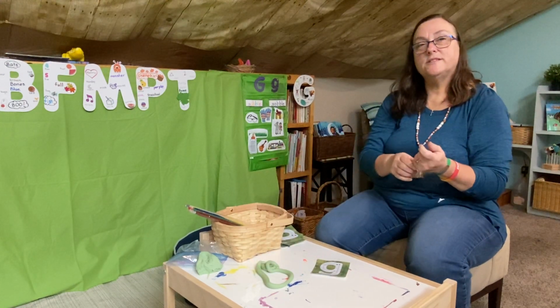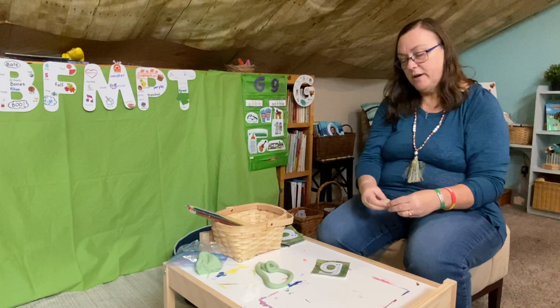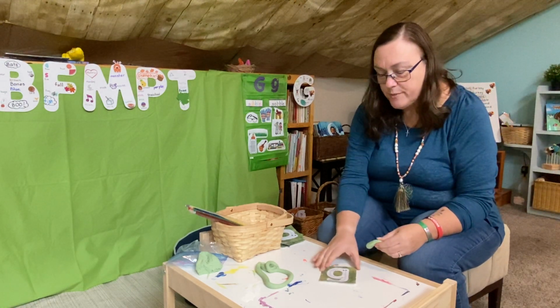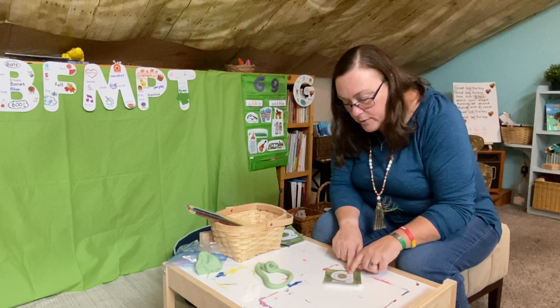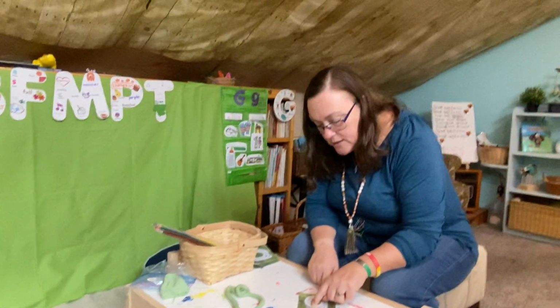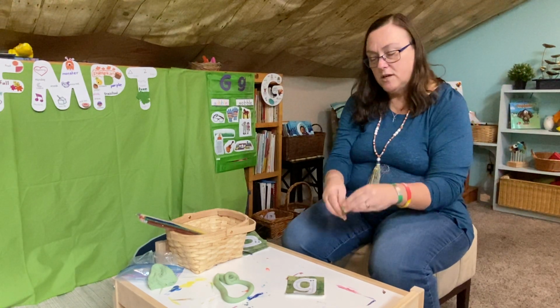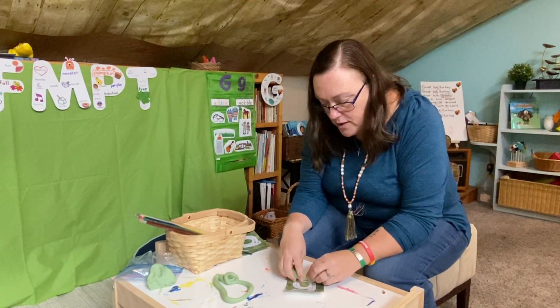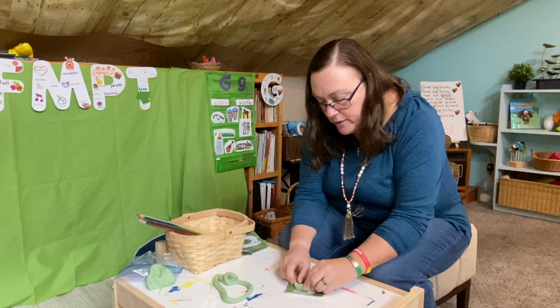Is it backwards or is it okay? Sometimes when I videotape this, it turns out backwards. So here's my letter G. And I see on my letter G, there's a little number one and a little racetrack on my number one. I'm going to take a piece of my Play-Doh snake and start at my number one and put my Play-Doh on my racetrack.